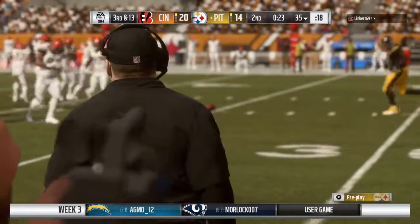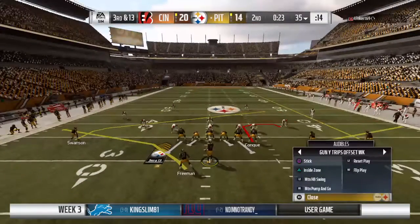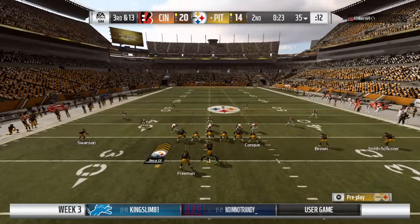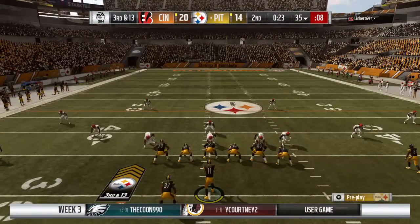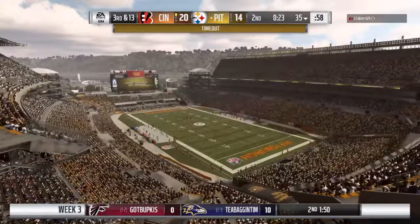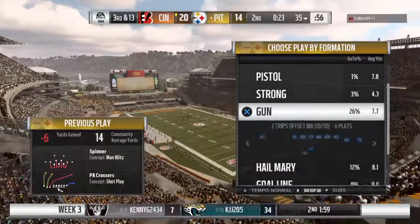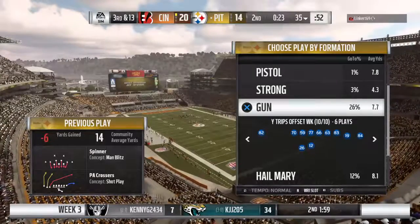So following the holding call, what can they do here on 3rd and long? All right, now, lucky 56. Lucky 56. Now with the play clock about to expire, we get a whistle and a timeout. As the stoppage will come with 23 seconds to go till halftime.